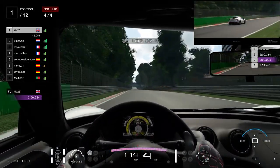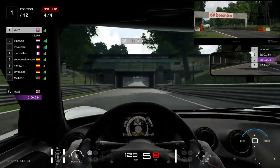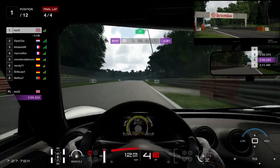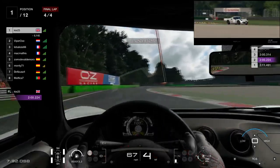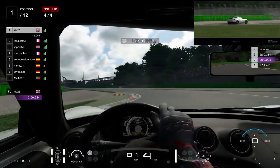I know I do tend to stick to the GR3 and GR4, etc., and the GR1, but I want to start getting more variety in the car selection and obviously the car classes. So we're going to be doing that, and obviously we're going to start doing some public lobbies eventually as well. Not sure when we'll start that, but it will be soon.